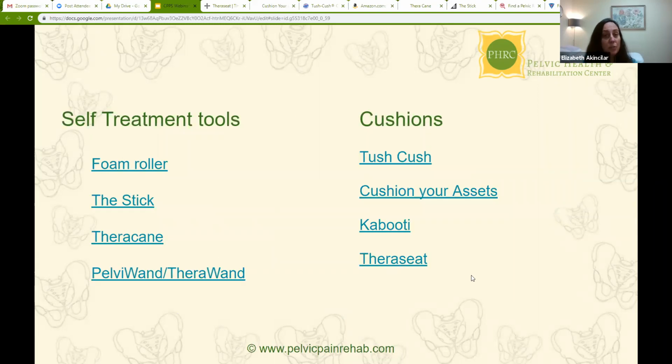So next are some self-treatment tools that I often recommend to my patients to facilitate their recovery, things that they can do at home. There are other things that I use, but these are some of my favorite tools. The first one is the foam roller. Hopefully many of you are familiar with that. It is a cylindrical roll of foam that you can use to work on some of the muscle dysfunction yourself at home.